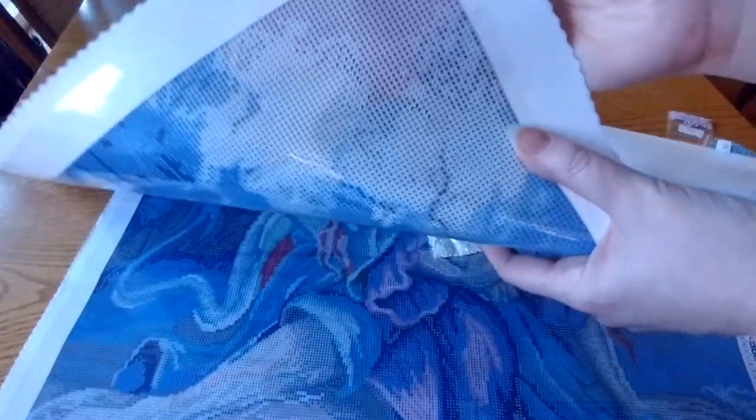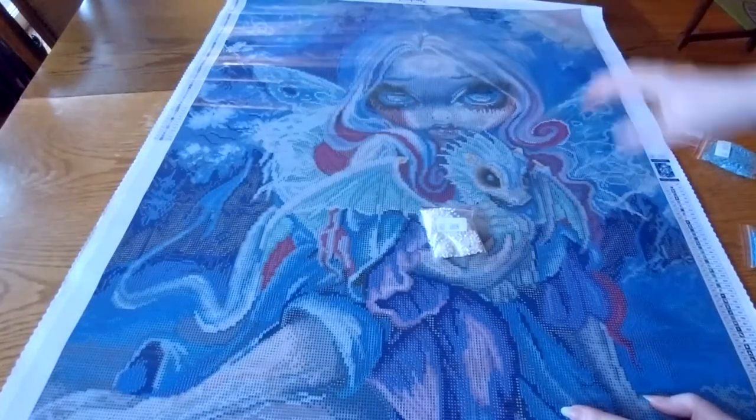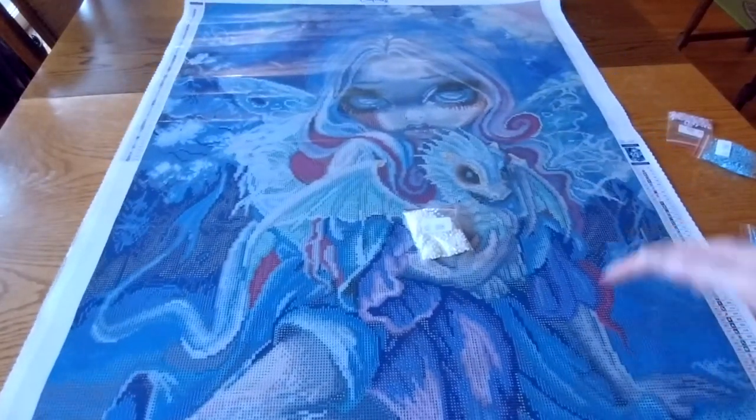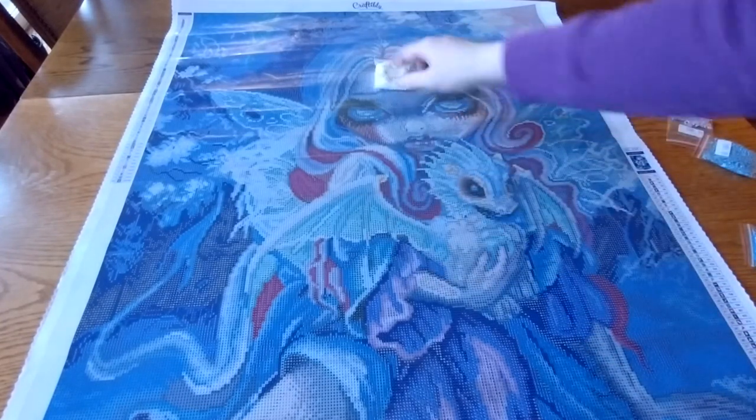Let me try and be more useful. Here, up here in the sky. So wherever you see frost happening, there's going to be some twinkling. So I'll put this right on her forehead.